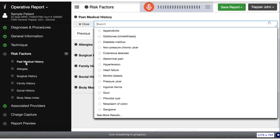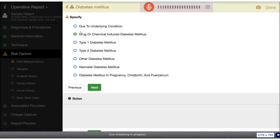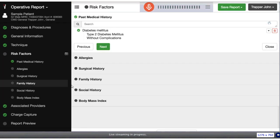So diabetes, hypertension, gout, whatever that may exist in the chart can be pulled into here, so that if diabetes lives in the EMR as diabetes, this is one more opportunity that I would see the yellow triangle and be able to give a little bit more specificity on what that may be. Again, not required, but as we see physicians and hospitals and surgeons being graded on this information even more, we know it was important to give physicians the opportunity to do that.